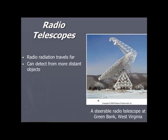The other type of telescope is a radio telescope. This retrieves radiation that travels from far distances from outer space. These waves are very large. They're big waves. So the mesh in a radio telescope can be larger and still capture the waves. It helps us to capture the information from really far away objects. However, since the mesh has to be big, so does the telescope. And you can see here the size of this telescope in West Virginia. It's steerable, meaning that they can turn it and face different directions in our atmosphere if they need to look at a certain part of our sky.